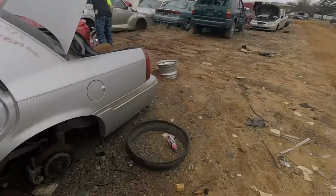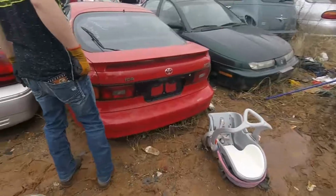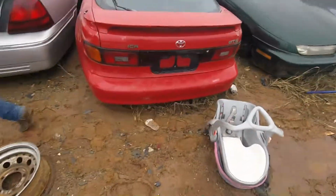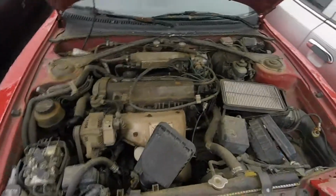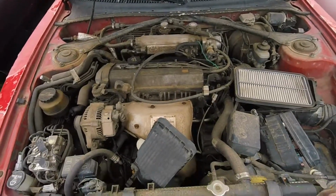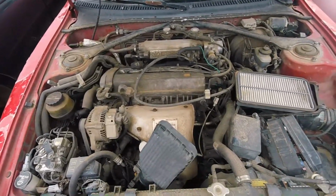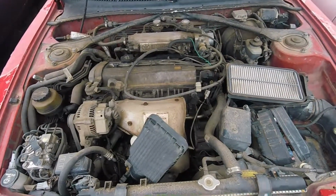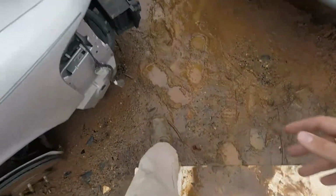Is it an MR2? Yes, it's a Celica. Toyota Celica. A GTS. See if this has an engine in it. Go pop the hood. Oh, it does. It's a 2.2. I don't really know how I feel about these, though. Anyway, I'll pass. Is it all this or nothing?